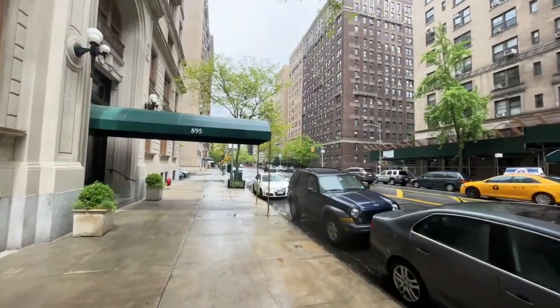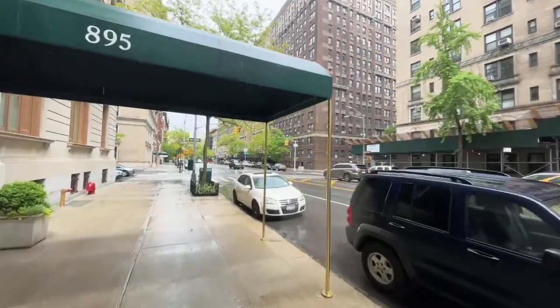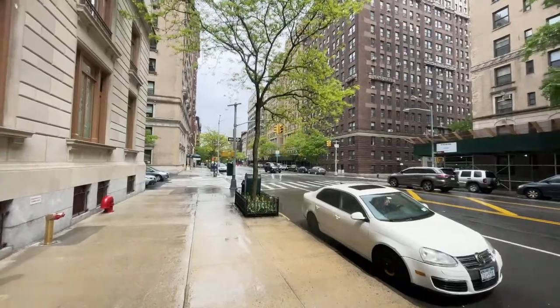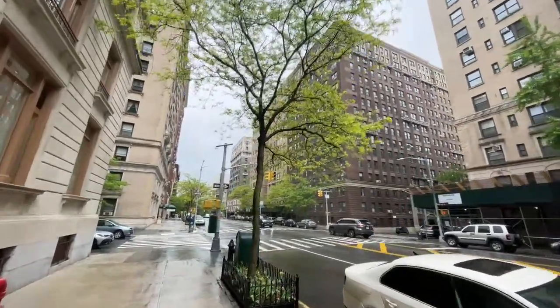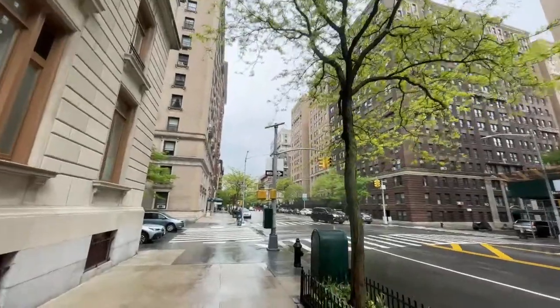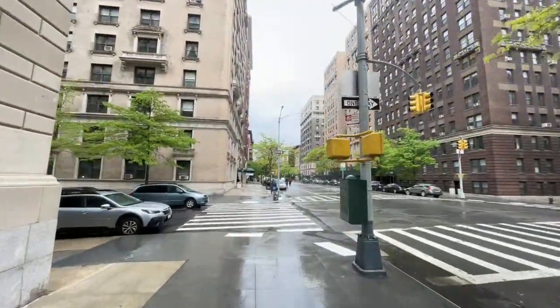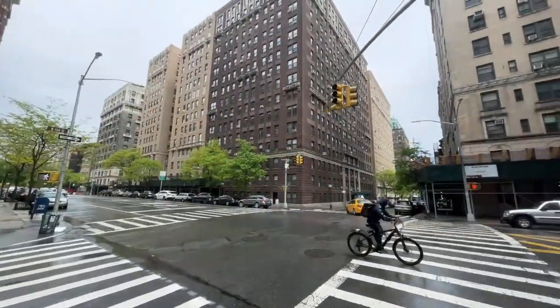So right now, to answer the question of what street I'm on: I'm on West End Ave, walking north, and I'm about to cross 104th Street. So these are not directly on Riverside Park. I've gone in one block just to show you something else that I discovered over here, which I thought was pretty cool.